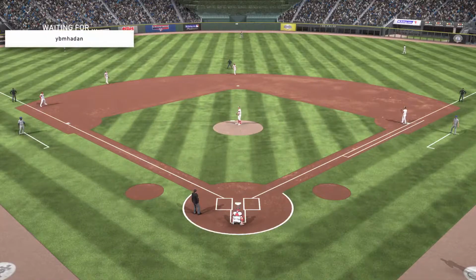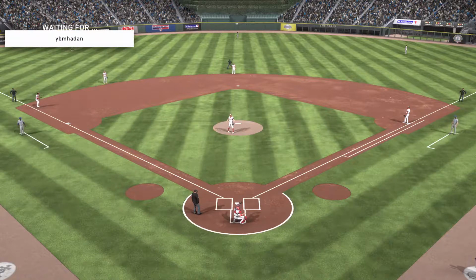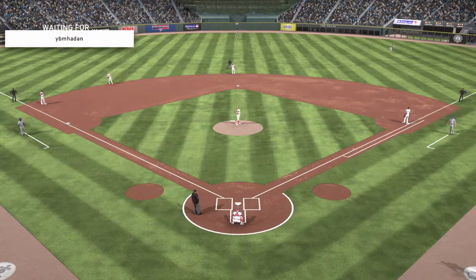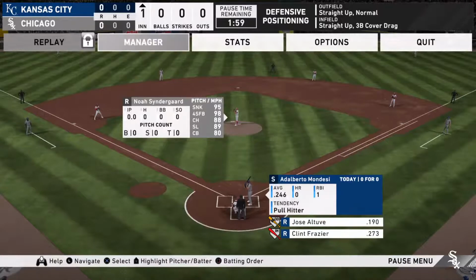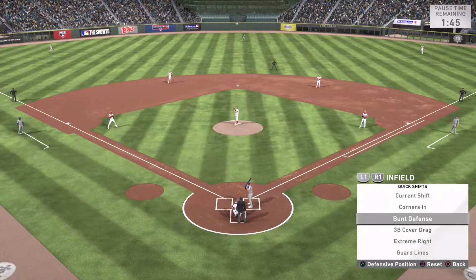We are under the lights this evening as we get you set for another edition of Baseball on the Show. Ought to be a good one here between the Kansas City Royals and the Chicago White Sox. Now in the box, Adalberto Mondesi. And we are set for baseball here this evening.